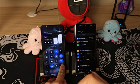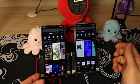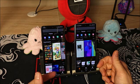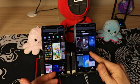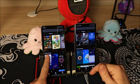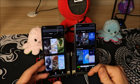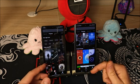I actually have it as a separate button down here, and I just can't get used to that. Another thing that I think can be improved on the HyperOS is the availability of themes. Now for the MIUI 14 you have a lot more themes going on here, while on the HyperOS not only do you have less themes and less choice, but you also are more constricted because most of them are actually paid, and that's something that I really don't like.